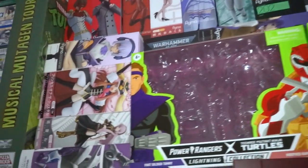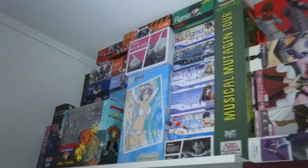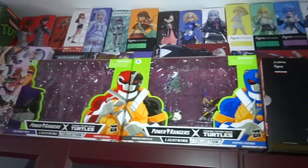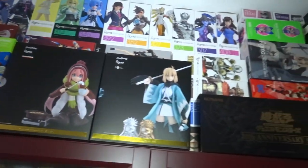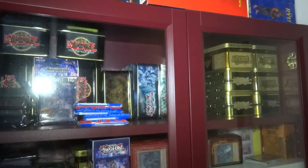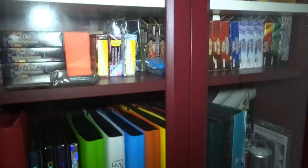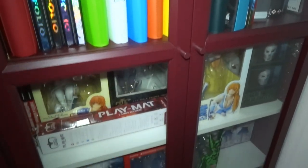If I show you every single thing... at least I recently organized my boxes up here. Look at how nice this looks. I recently spent some time to reorganize this stuff, put it all together, didn't leave any gaps. There's all the Figmas and some Storm Collectibles. I say all the Figmas, but that's not even all the boxes. Here's some Yu-Gi-Oh! stuff: Yu-Gi-Oh! sleeves, tins, decks, Structure Decks, binders, of course, and some more boxes.